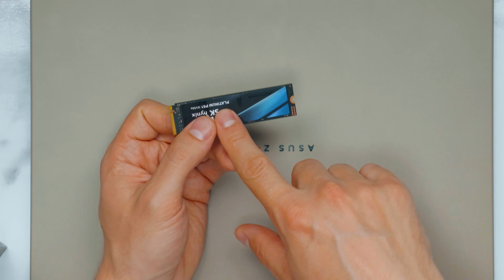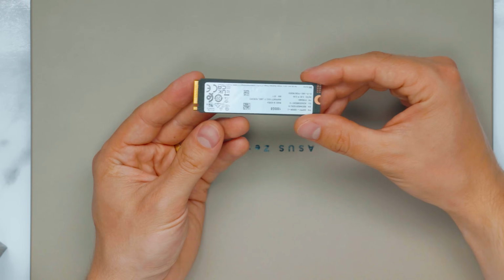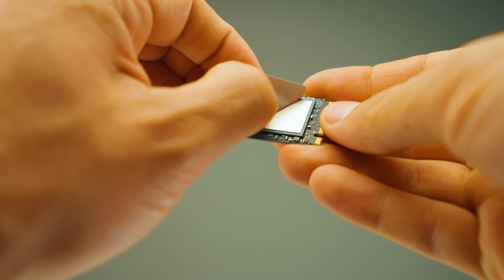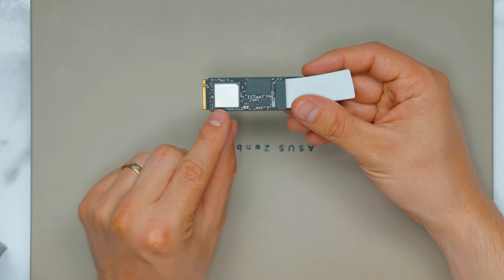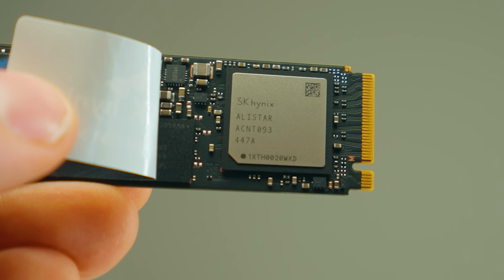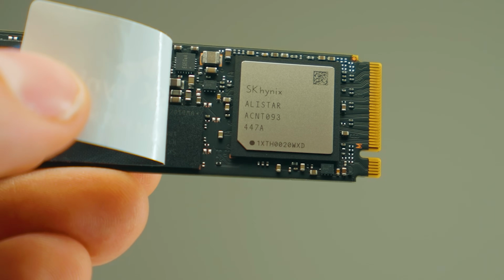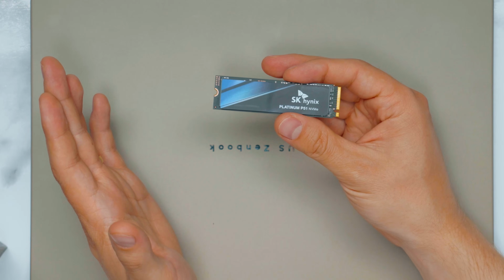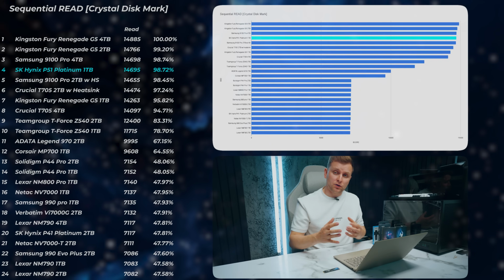Now, it does use DRAM cache, and I can't find the information really about that, but we assume it is 1 gigabyte per terabyte. So this one has 1 gigabyte of DDR5. There's a little sticker on the top and nothing underneath, just purely flat. So if we undo the sticker, what we can see then is that in the front, we've got our controller, which is the SK Hynix Aristar controller in there, DRAM cache in there, which is SK Hynix as well, and then our NAND chips in the back there. It's not necessary to take the sticker off to actually cool this. It's completely fine. So let's take a look at some of the benchmarks.